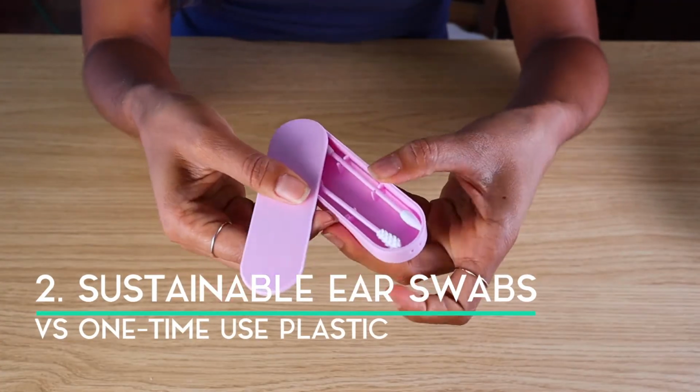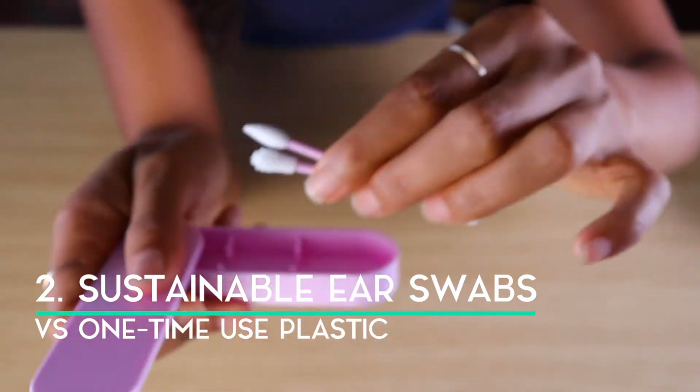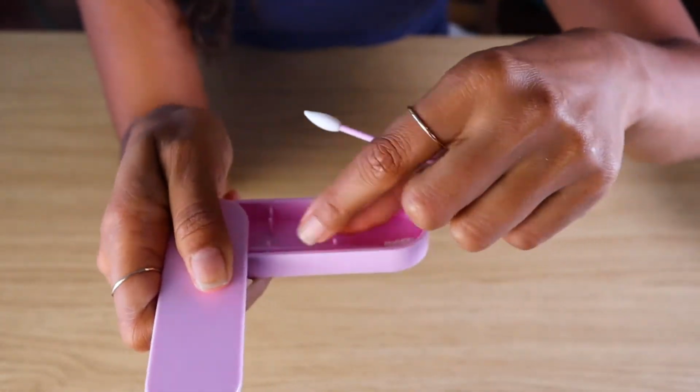Number 2, cotton swabs. Now this is a reusable cotton swab. My friend actually told me about these, and I thought, okay, let me give them a try. And I do use a tapered end if I need to make any corrections with my makeup. What do I think of these? I think they're super cool in theory, okay?